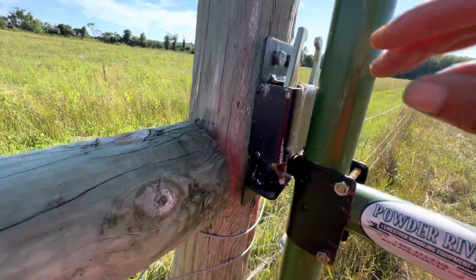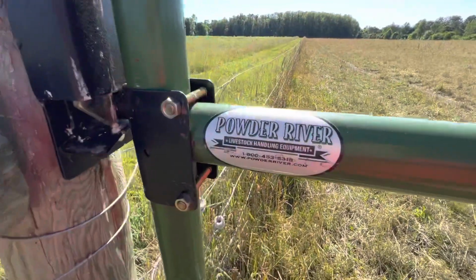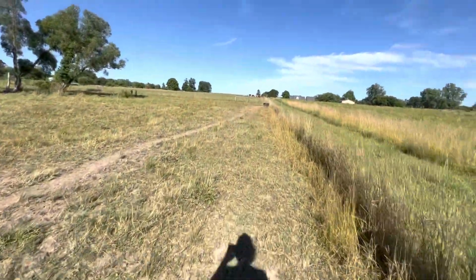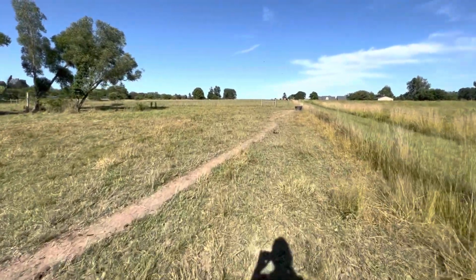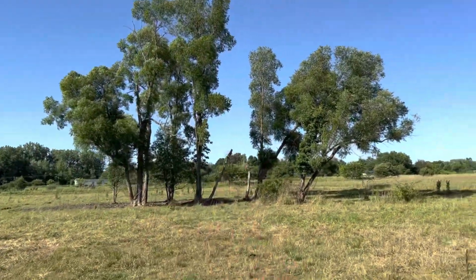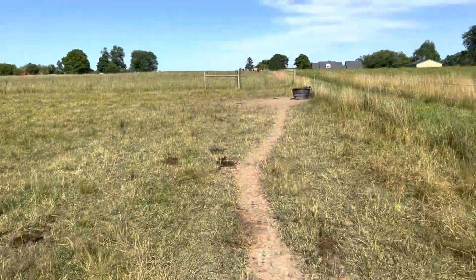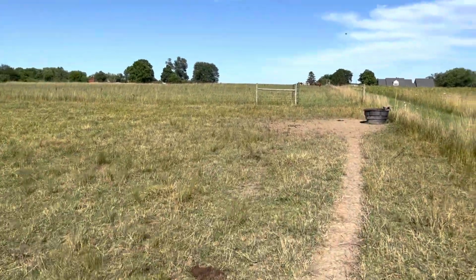Beautiful. Love these latches. And these are the gates that we're using, Powder River. They're extremely heavy. Been real happy with them. Now the cows have this group of trees right here for shade in this tiny middle pasture where we have the water. So they come in here, get water and shade if they need it.